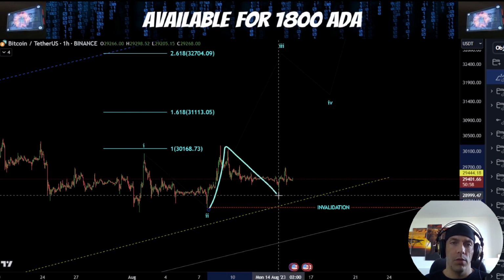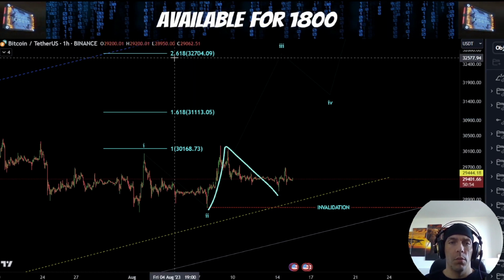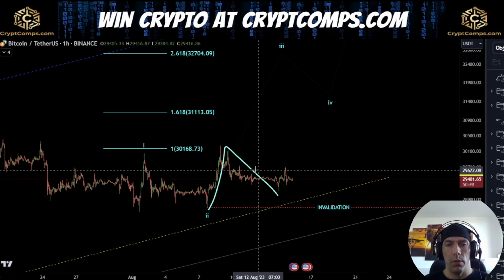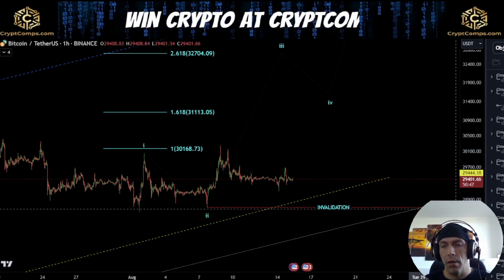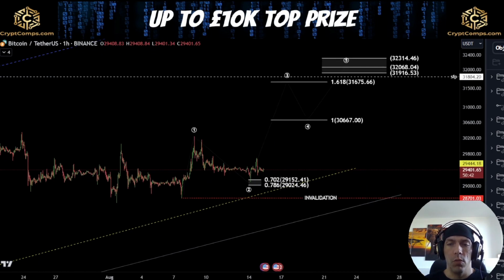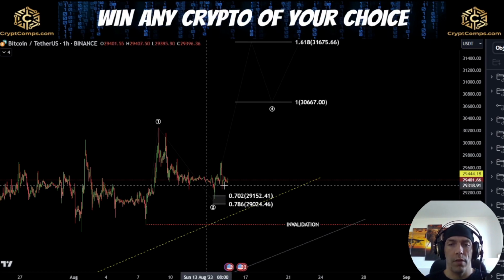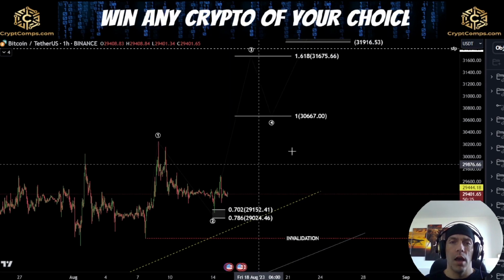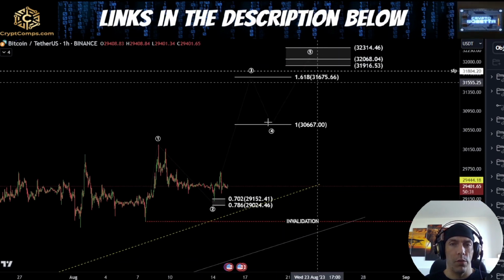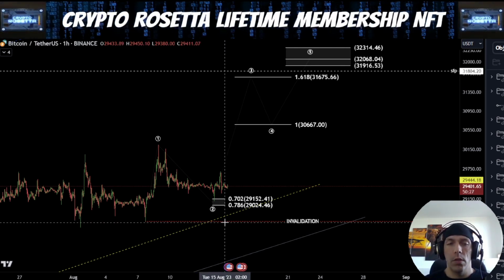Now if we are looking at this, we'd need to see at least a push above this 31,113 level, but I'd be ideally looking more towards this 32,704 for a confirmation to just give us more clarity within this count. Now within that secondary count, what we'd be saying here is that this move is potentially another 1 and 2. Now this is valid for as long as we hold this 28,701, and what we'd be looking for here is a move up towards 31,675 to confirm this.